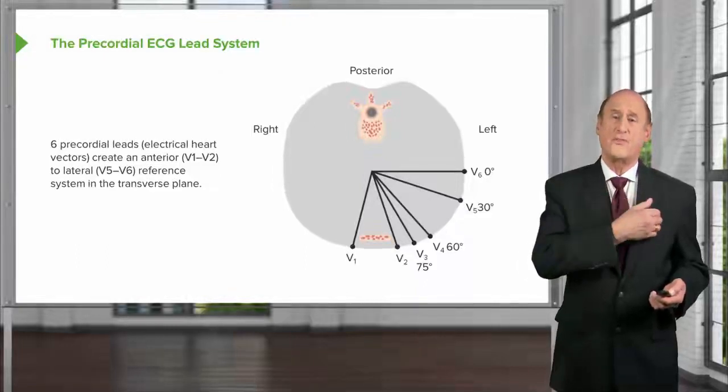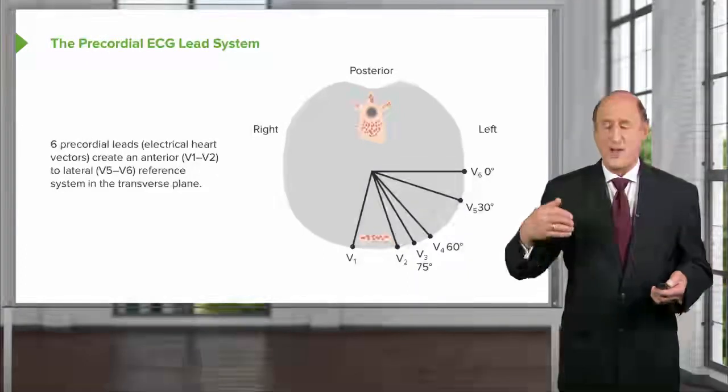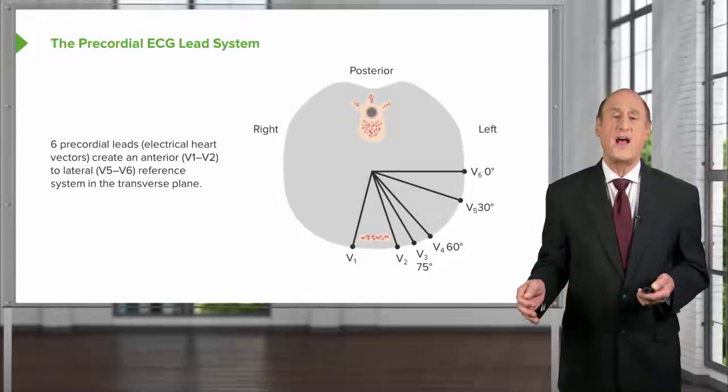Leads 2, 3, and 4, starting at the right sternal border and working around to the axilla. And they give you views of the depolarization wave in a so-called sagittal or cross-sectional plane. And that's V1, 2, 3, 4, 5, and 6.